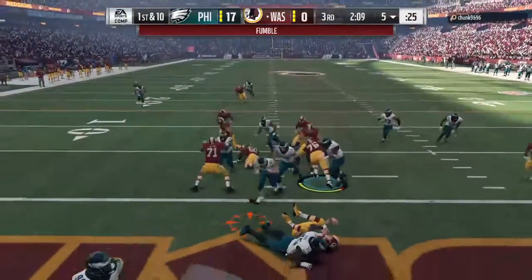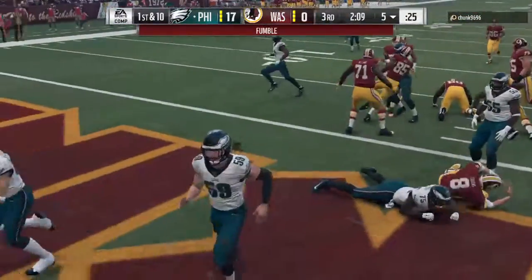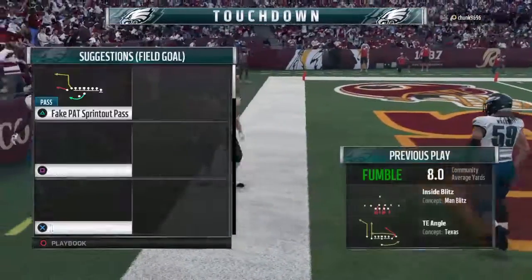In trouble, and the ball's out. It's in the end zone loose. And what else could go wrong at this point? This is going to be a defensive touchdown as they keep piling it on.